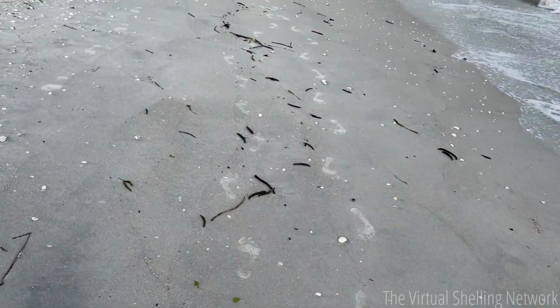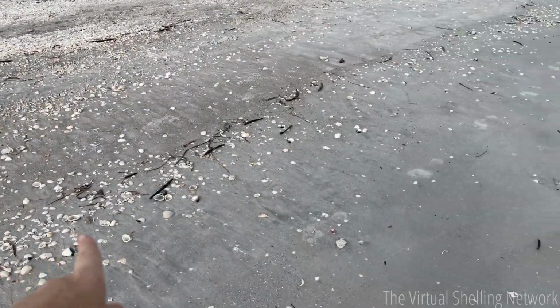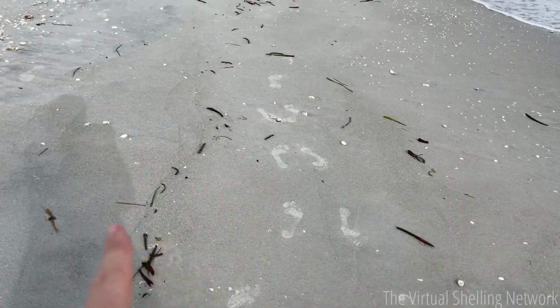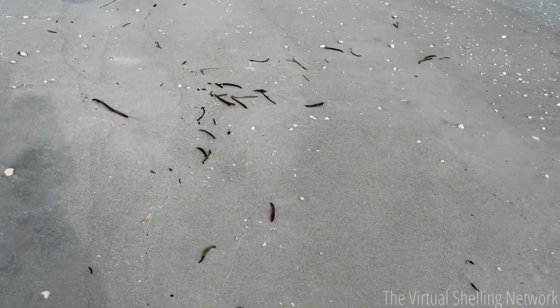And if you guys notice where I'm walking, I'm not walking up here where the shells are. I'm walking down here where the seeds are, where the mangrove seeds are. This is gonna be where you're gonna find other seeds, if that makes sense.